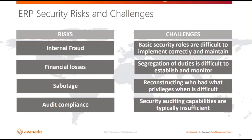Segregation of duties is also something else that comes into play, especially for public companies in the U.S. that are subject to certain regulatory constraints and certain auditing regulations. And that can also be very difficult. Where do I start? Which duties is it really important that I have segregation of duties for? How do I enforce that? How do I continue to monitor that?